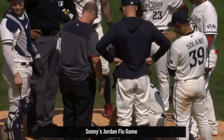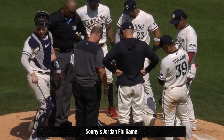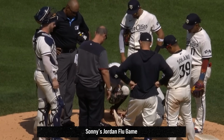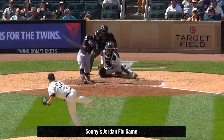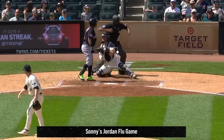Another big reason Sonny Gray would be my co-filthiest starting pitcher of the day yesterday, Gray overcame this injury scare yesterday. You can see his teammates and coaches circling around him. Gray was clearly having foot issues, and he solves it by miraculously taking off his shoe, shaking it, and getting a pebble out. Amazingly, he was able to stay in this game. This was basically Sonny Gray's Jordan flu game, proving pitchers are some of the toughest athletes you'll ever see.